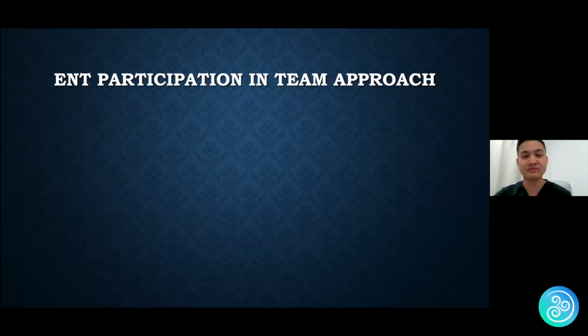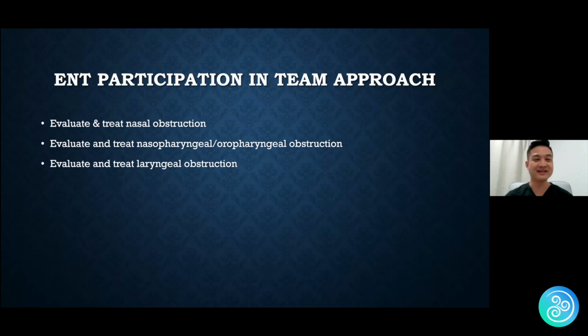Tailored multidisciplinary plan, right? Okay, so as far as from an ENT perspective, typically whenever patients get sent to ENT, these are the things that people want, right?